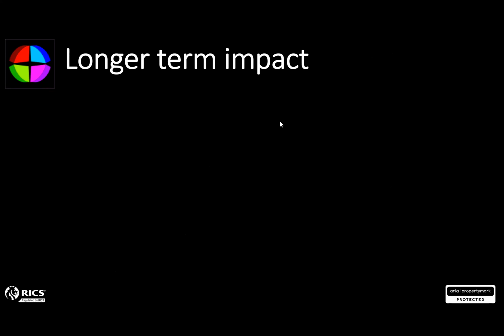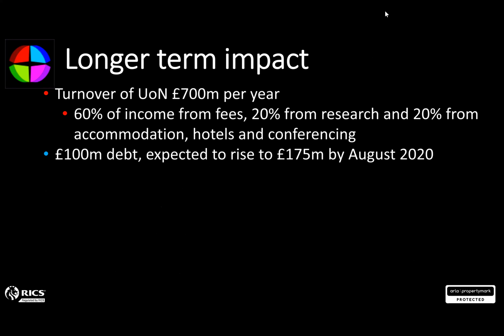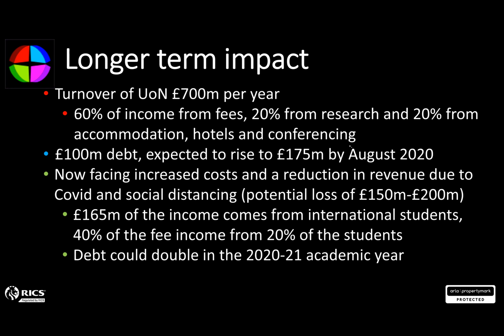Now, just to finish, I think it'd be useful to look at the longer-term impact on the university. So the turnover of the University of Nottingham is about £700 million a year. 60% of that income comes from fees, 20% from research, 20% from accommodation, hotels and conferencing activities. Prior to the lockdown, the university had about £100 million of debt, and they've reported that they expect that debt to rise to 175 million at the end of next month. So we can see that there's been a cost to the university of about 75 million because of the lockdown.